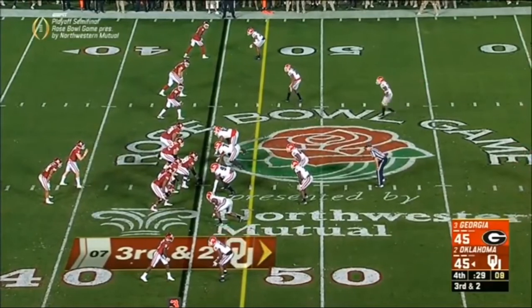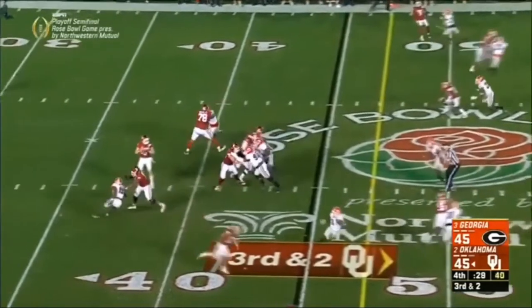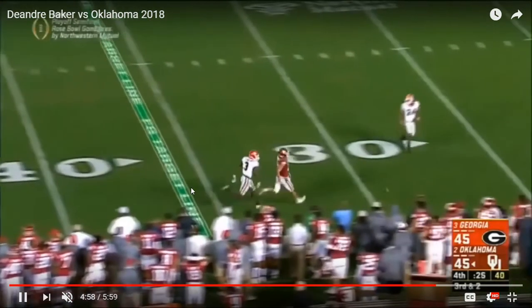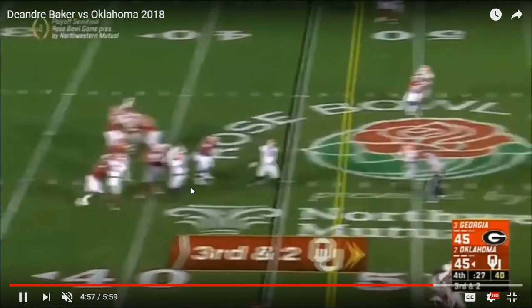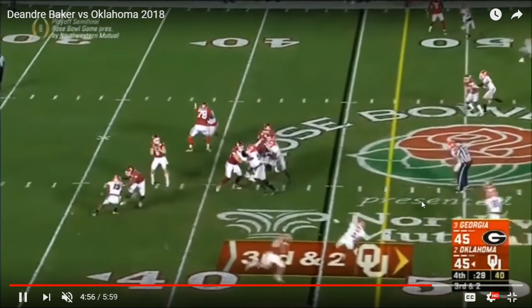They're in two. I like how he's playing trail here a little bit, because what that's going to allow him to do is get in front of the receiver. What you're going to want to see from him here is he's allowing the receiver to get a little bit of space in front of him. But what Baker's trying to do is stay in phase with the receiver and limit his ability to get too far in front. So basically stay step for step without giving up too much ground. And he's going to do that beautifully here.